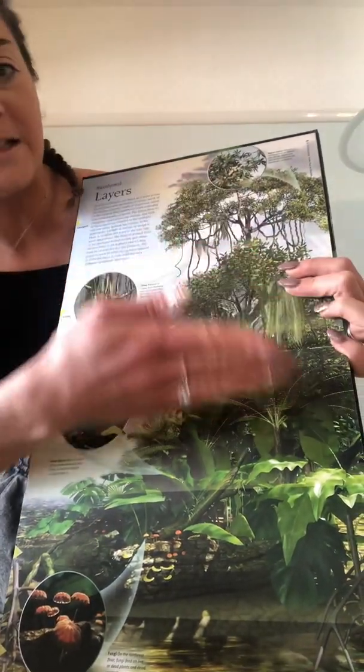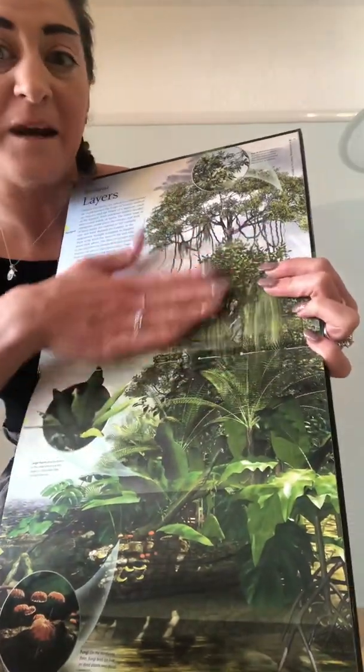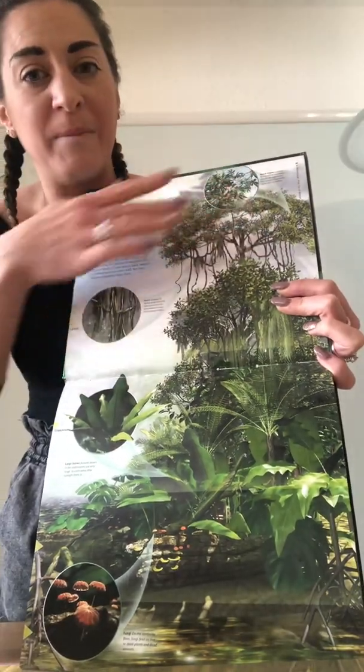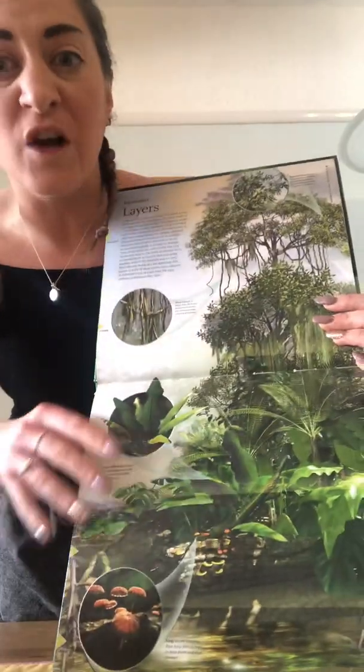So the jungle has lots of different layers. It's thicker at the bottom. Then we have that canopy we talked about, which was like the ceiling of the trees. And then we have the other bits of trees poking out the top. So at the moment, I'm seeing lots and lots of greens.